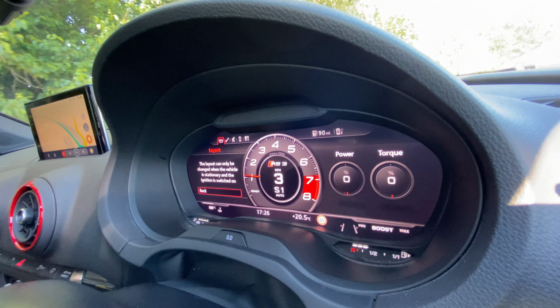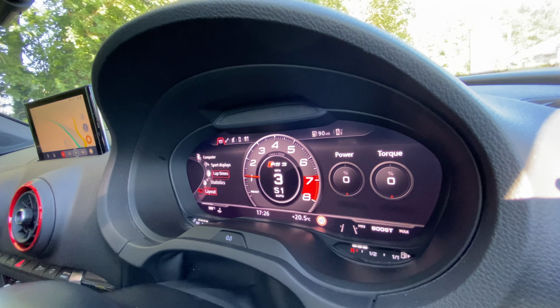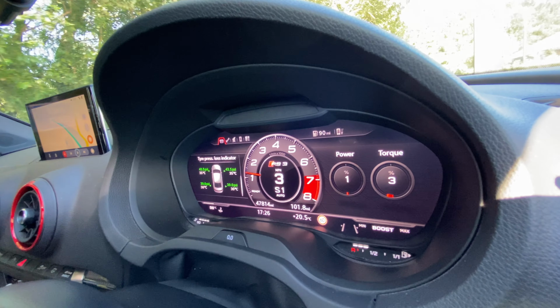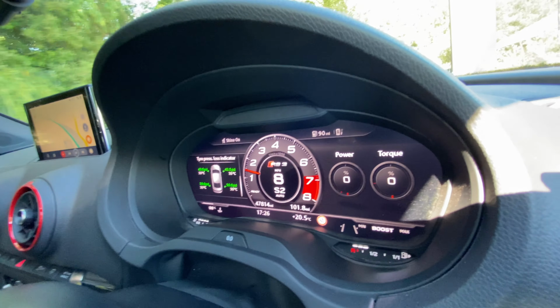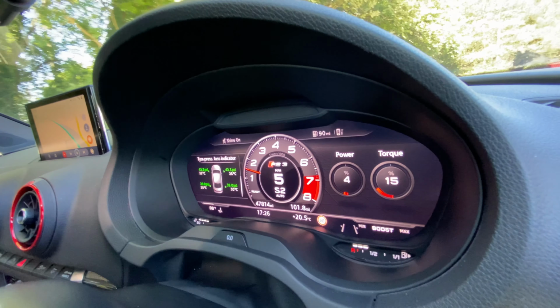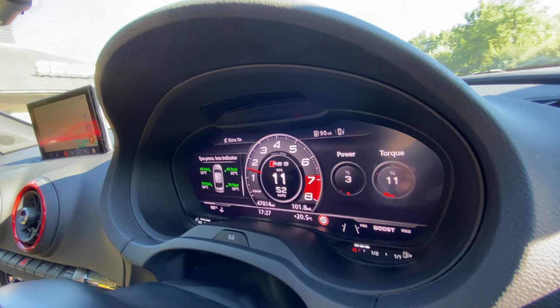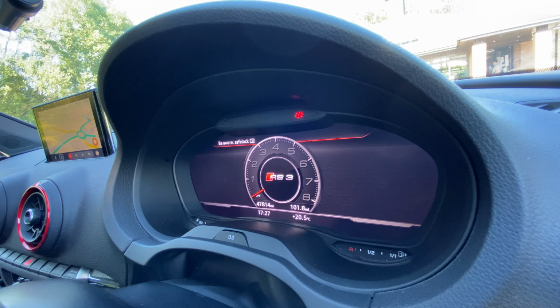That's the RS specific sporty mode, as you can see, and you can adjust them and move them around, and it will tell you that you need any services or any other information will appear just like you would expect. And you've got the power and torque on the right hand side here, and then you've got the tire pressures on the left, and you can see as you drive how smoothly it goes through all the various different modes. And then when you turn it off, you get the RS3 logo and it fades to black.